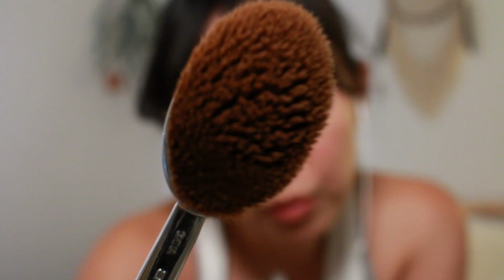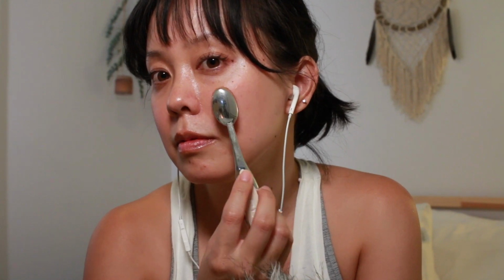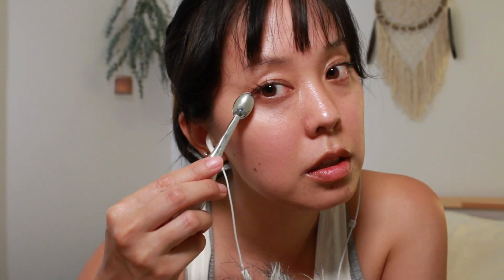Another option, where the brush is still a little bit wet, is my Oval 6. It's also from Artiste. It's beautifully densely packed, and you can see it's super soft. It also works wonderfully for cream products. I also have the Artiste Oval 4 for concealer or any blending that needs to be done delicately. It's just so soft, it feels so good.